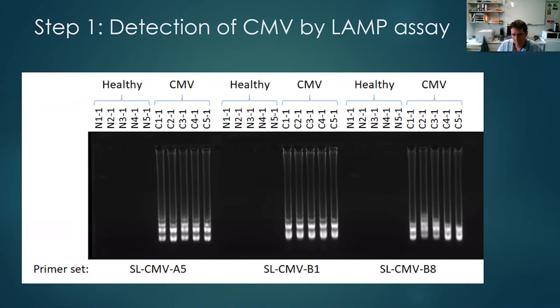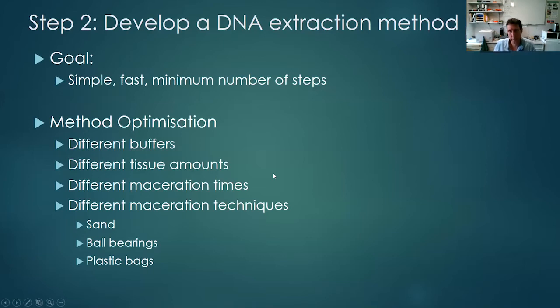That's really good because that gives me some options. If later down the track I find there's a problem with one, I can swap it out for another one and I should be okay. So that's quite good. The next step is the DNA extraction method.